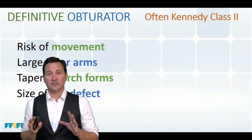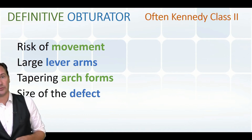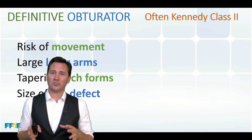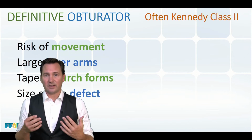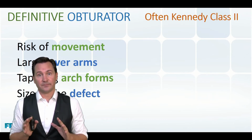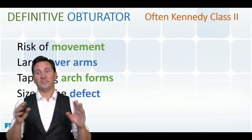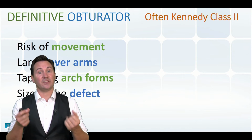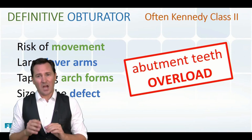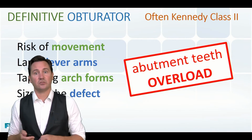Considering now the RPD framework, the design will often be similar to a Kennedy class 2 edentulous. So there will be a high risk of movements such as rotations and translations. These movements will be enhanced by large lever arms. The support will be reduced, especially for residual tapering arch form. And all these risks will be emphasized by the size of the defect. In the end, there is a high risk for abutment teeth overload, especially for teeth adjacent to the defect.